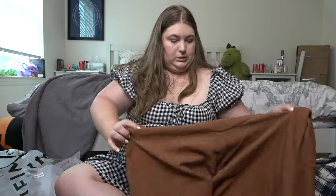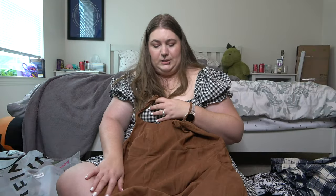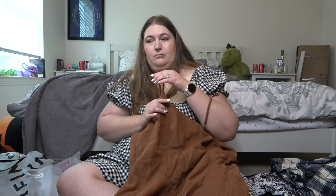Alright. Oh, here we go. Got a dress. This is also another dress that's gonna be great for the fall. Honestly, not that we really have fall here in Florida. So, not where I am, at least. I know there are some like small spots a little bit higher than I am, like closer to the states above me where the leaves change. Not where I am though.